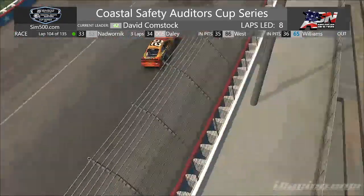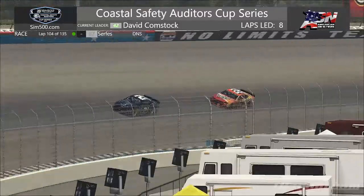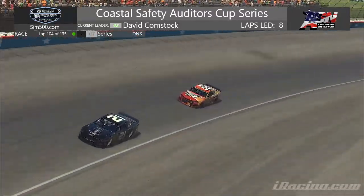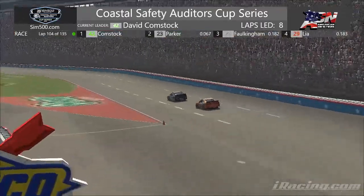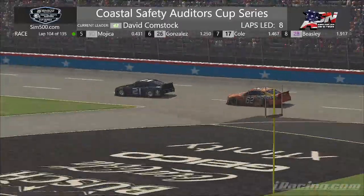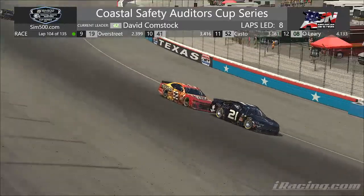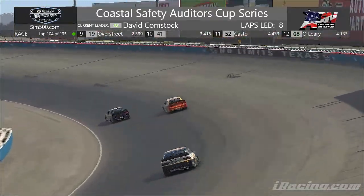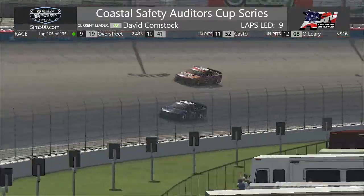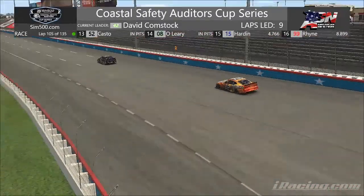So very impressive from this man, John Wilco. And hopefully, as well, we can see him up in the top 15 or even the top 10 when we hit Bristol, because I believe that is the next track on the calendar. Yeah, I believe, well, we'll check that right now, but I'm fairly certain you are correct. And yep, we go to Bristol Motor Speedway next week for 200 laps.